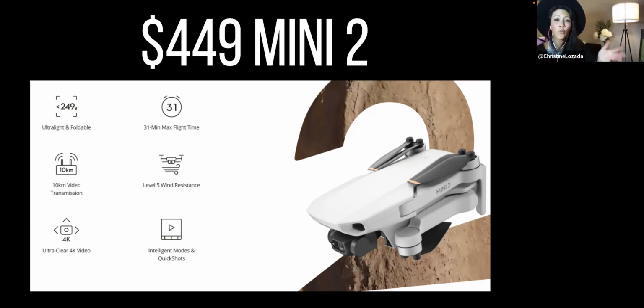Mavic 3 Pro came out end of last year. Hollywood videographers that I know fly that drone. It's $5,000. It does amazing, amazing things, insane quality. For most people, it is not what you need. This drone is fantastic. It's very lightweight.